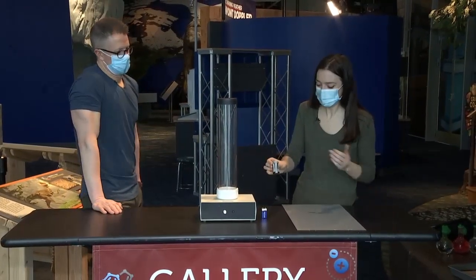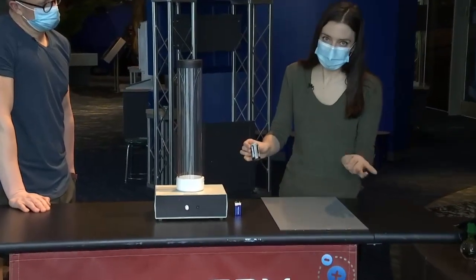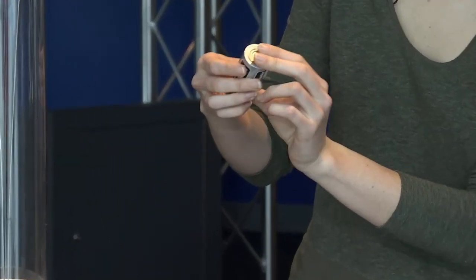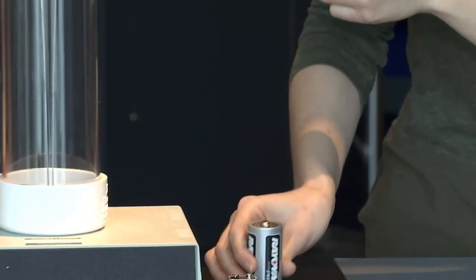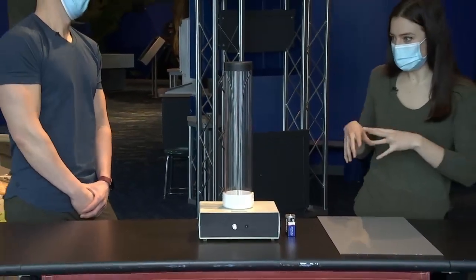Exactly. You might have heard that difference in charge referred to as voltage before. That's usually what we call it. And so this battery is how much? 1.5 volts. So strong enough to light a flashlight. This is way more, thousands more. Okay, so this will show us more of the effect.